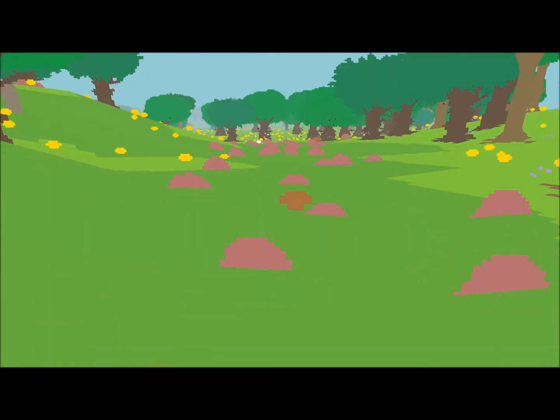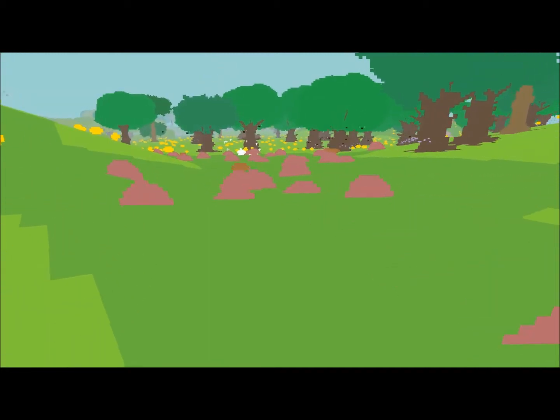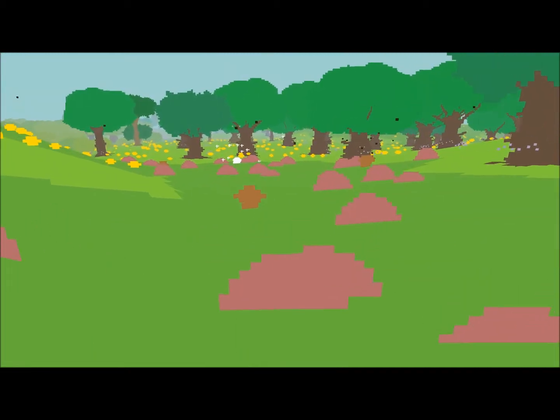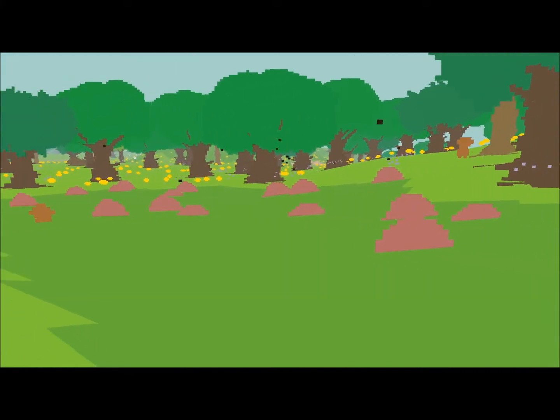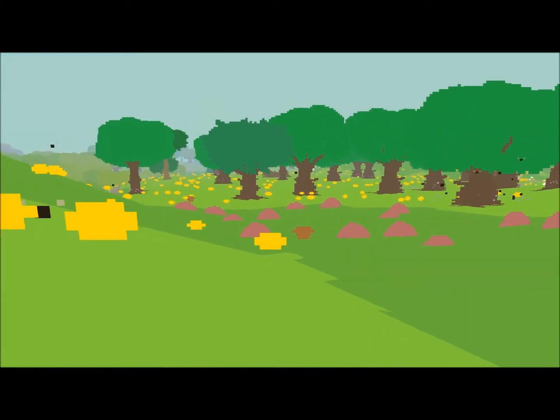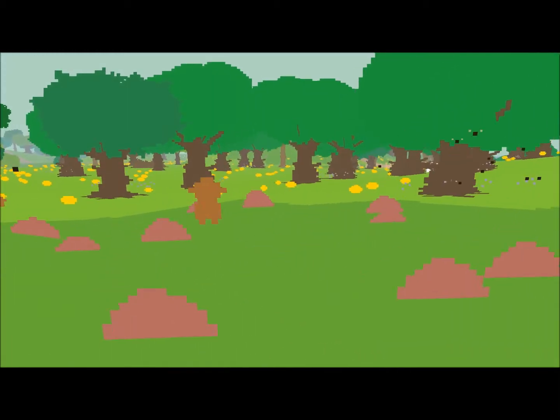Oh, what's that over there? Alright, let's go over there. I see something white over there. What are these things? These are little flies. Are they bees? I'm very frightened of bees. Okay, I'll just leave them alone.